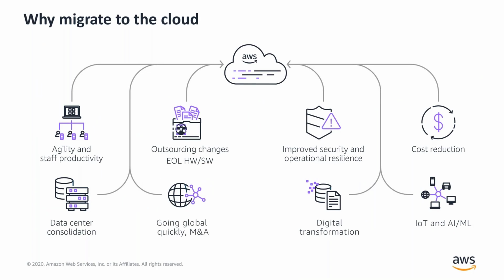We can probably all agree that there are good reasons to move to the cloud. Cloud allows you to pay for what you use when you use it. Although cost savings and efficiency are often the first things that come to mind when you think about moving to the cloud, there are many other important benefits that the cloud offers.